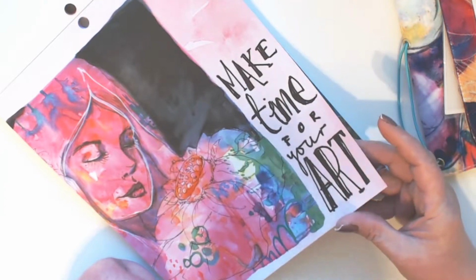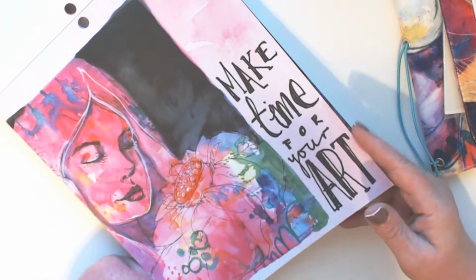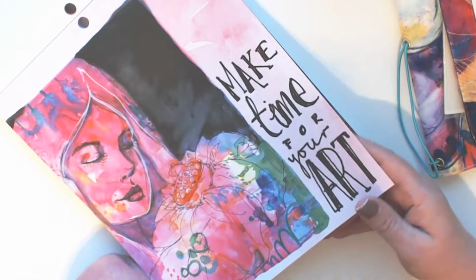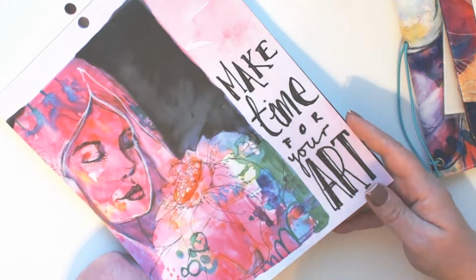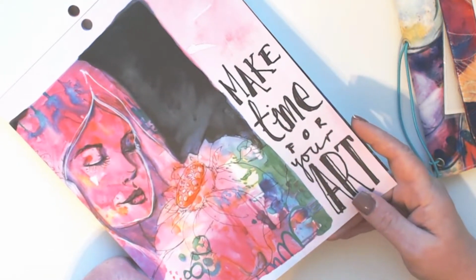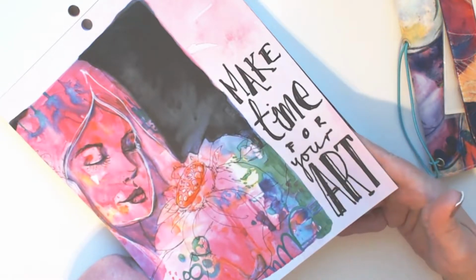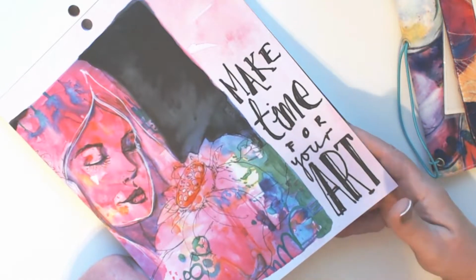Oh my goodness, check this out. Make time for your art. And I think we should. You know, even though I don't think I'm a great artist or anything like that, I think we should make time for our kind of art. It doesn't matter what kind of art you make. You know, I love to color, even in coloring books or whatever. Just be creative.